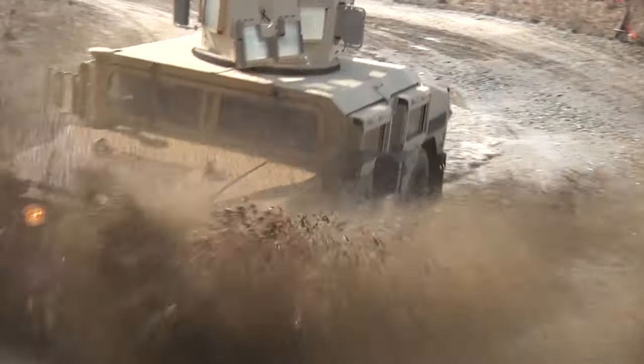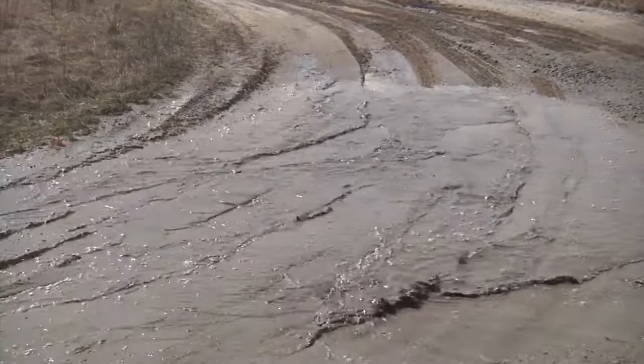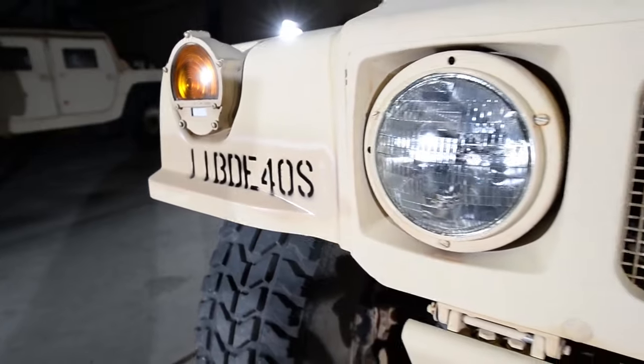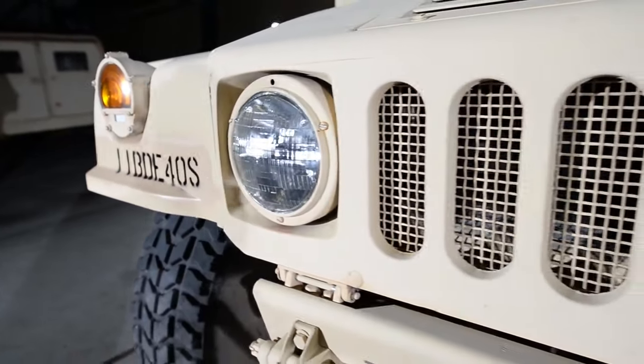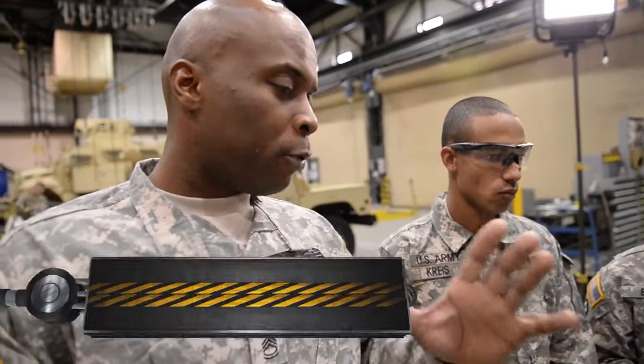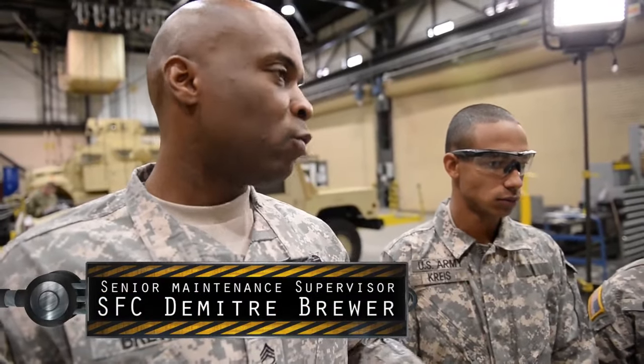We've been using Humvees since the 1980s, and they've taken a punishment. That's why maintenance is more important than ever. And it all starts with a technical manual. And we always got to use the TM, because the TM is going to keep it in the right order and allow us to know what to check, when to check, and how to check it. I want him to be able to look at the vehicle and go through each intricate part of this vehicle, making sure that it's ready to go.